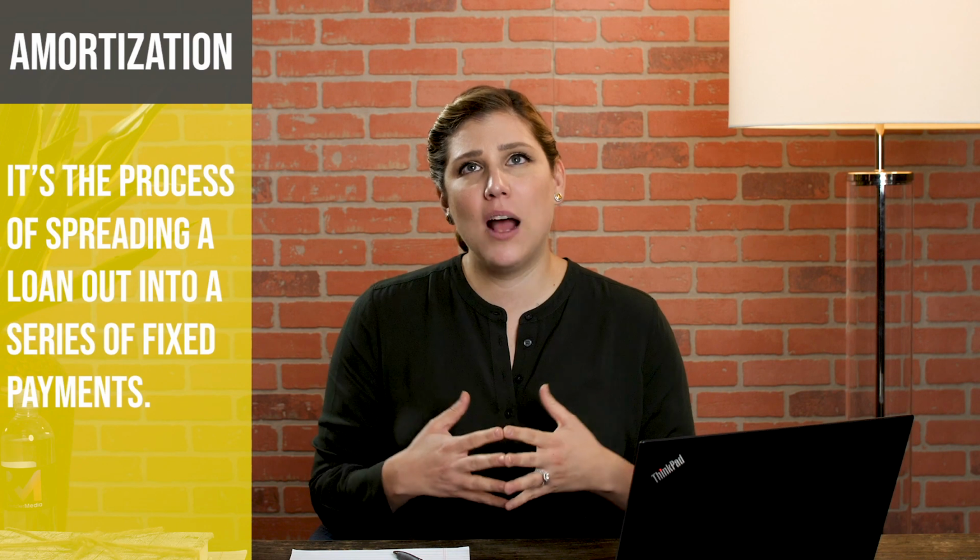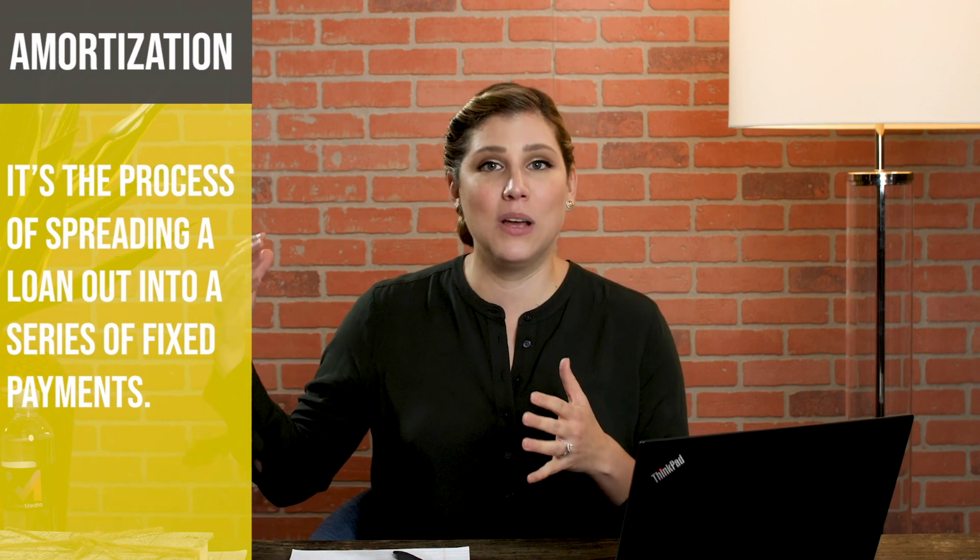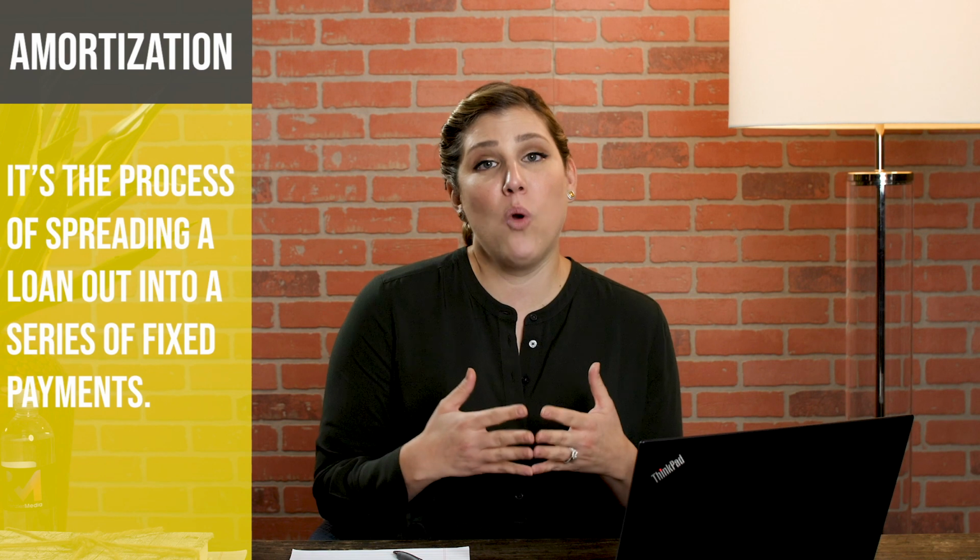So the technical definition of amortization is that it's the process of spreading a loan out into a series of fixed payments. So in mortgages, a mortgage can be a 30-year fixed, it can be a 20-year fixed, a 10-year fixed, a 15-year fixed. I've seen some companies offer 25-year fixed, and then a couple of years ago there was a whatever-you-left-off-your-mortgage-at solution. I don't see a whole lot of those advertisements out there, so for the sake of this video, we're gonna assume that mortgage amortizations are 30-year, 20-year, 15-year, and 10-year.